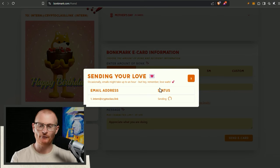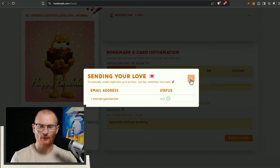Now, from memory, there is a fee. Like, I think they take like 5% or something like that. Something along those lines. I can't actually remember. The UI doesn't show it, but I do remember when I claimed it last time, it wasn't one full million Bonk that I was getting, but I'm okay with that.